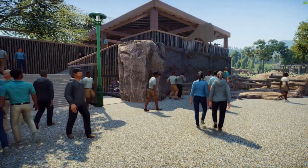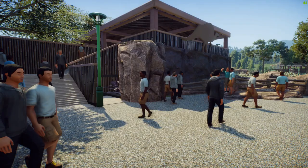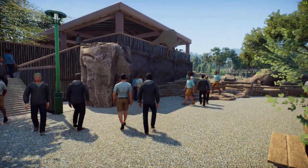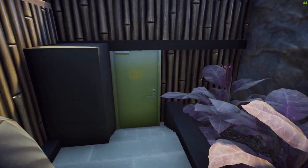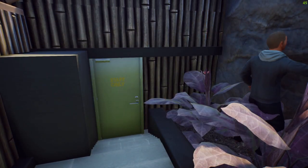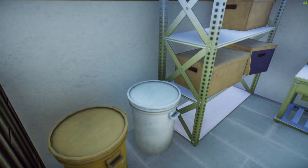So this is the viewing area, main viewing area anyway, for the Ouranosaurus. You can see the stairs the guests are going up. It also is situated over the animal's shelter. So this is an area supposed to be for our staff, even though we get guests wandering in there and bumping into the rock and getting excited about it.